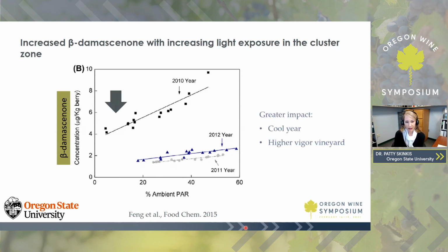We found that it had less of an impact in our cooler year, our 2011, and then in the year where we had a less vigorous vineyard that we used in 2012. So it had a greater impact in the year where we had a very cool season and high vigor vineyards. So applying your leaf removal practices differently by season may also be a benefit.